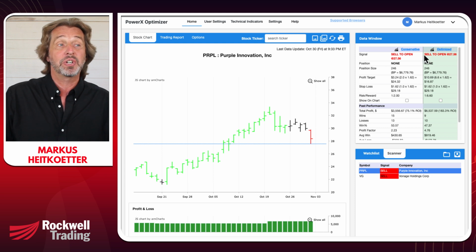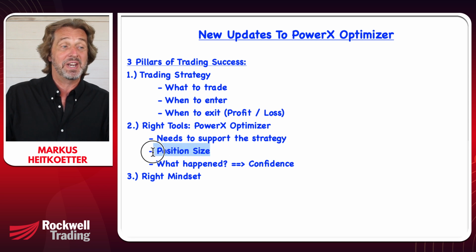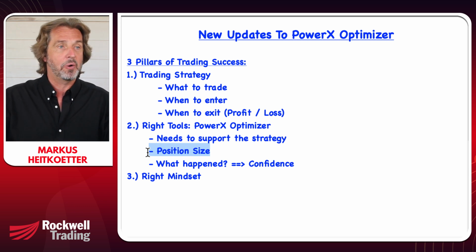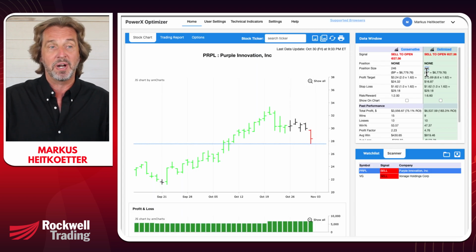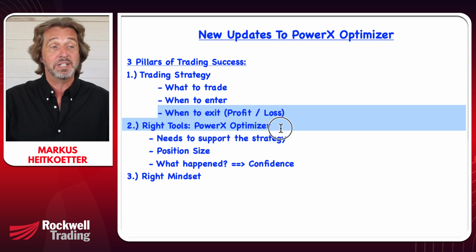So here we see we are trading PRPL, sell to open at 27.56. It shows us exactly our position size, because I told you this is another important factor for me. Might not be for you, but I want to know how many shares should I trade based on my account level. Now, I believe that here in this trading account, I entered 20,000 with a 2% risk. So this would be based on a $20,000 account. Now, also, a PowerX Optimizer, like a good tool should do, should tell you when to exit, profit and loss.